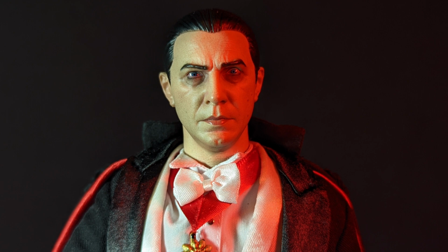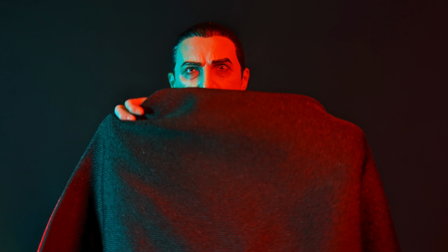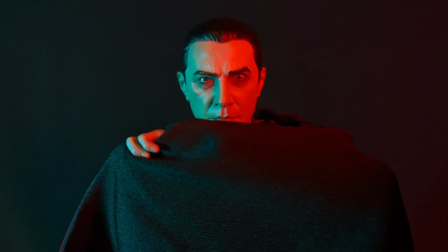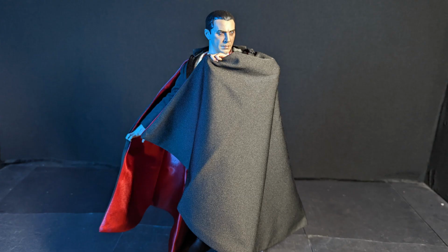I was looking at some of the other Bela Lugosi Dracula figures that are out there, and some of them have some really bad faces. Yeah. And the cape, I love the material of the cape. It's just fun. Just feels nice to the touch. Real silky. Yeah, and it drapes so nicely. Everybody loves a drapey cape. Yep.